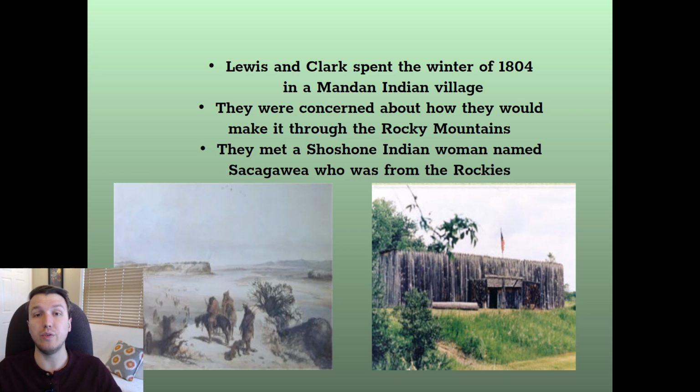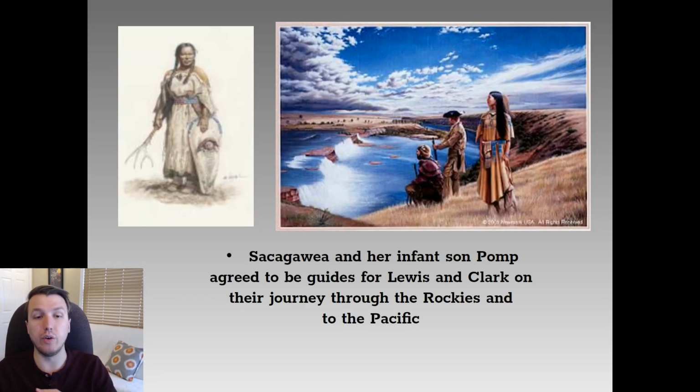So the first winter in 1804, Lewis and Clark spent their winter in a Mandan, a Native American village. They understood they were not going to pass the Rockies in the winter, and moreover than that, they weren't even sure if they were going to pass the Rockies in general. They were able to meet a Shoshone Native American woman named Sacagawea, however you pronounce it. We don't quite know how to pronounce it. She was from that territory, and they were able to pretty much hire her and her husband to help them travel through the New World.